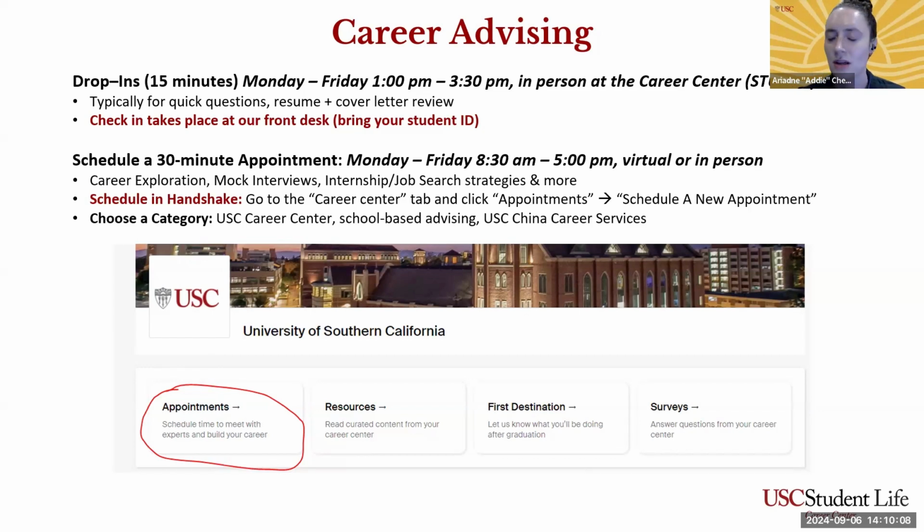And as I mentioned, you can make an appointment on different topics as well. Within the USC Career Center appointment category, you'll see options like career exploration, mock interviews, internship and job search strategies, and also international student advising only. If you're an international student, you can select that option, or you can select the topic. It doesn't matter. If you want to meet with me, you'll be able to choose any of those. But you can also meet with any of my colleagues, because we are all qualified to support all of you.